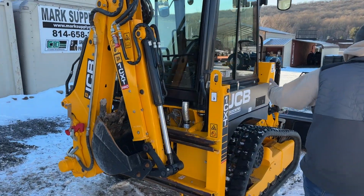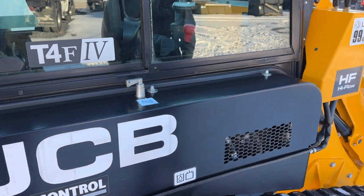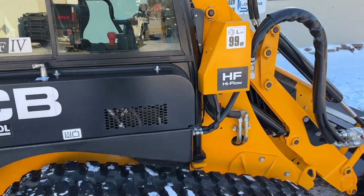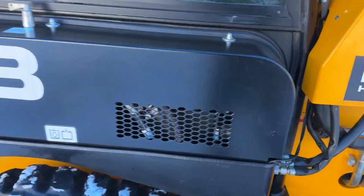Right over here, you're going to have your master switch. Underneath here houses your battery. Serial numbers up front. We're going to go ahead and take you up here to the cab, and we're going to show you some stuff inside the cab.